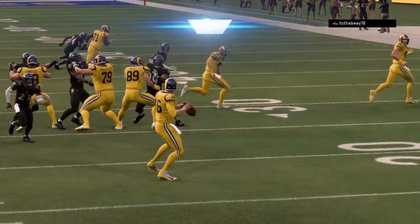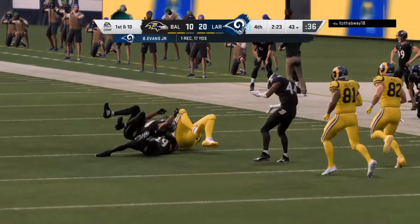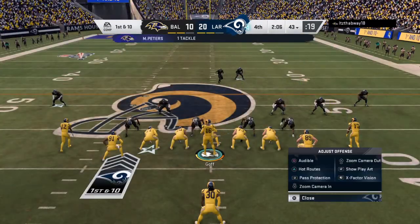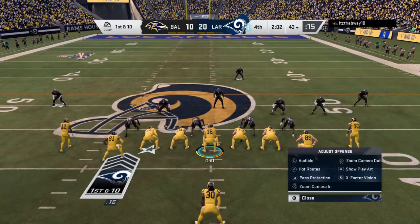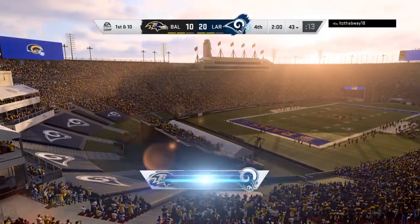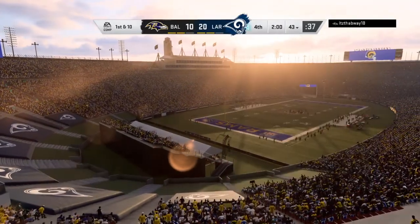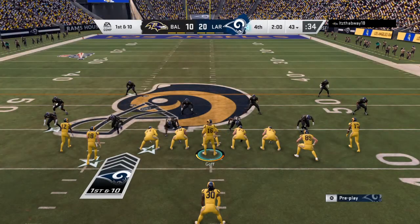And they get him down, but not before he takes it across the 40-yard line. A good pickup, 17 yards, and also a Rams first down. Not totally home free yet, but it's looking good as they come up 1st and 10. 2 minutes left to play in this football game here on EA Sports. So it's Rams football here as we get you reset.